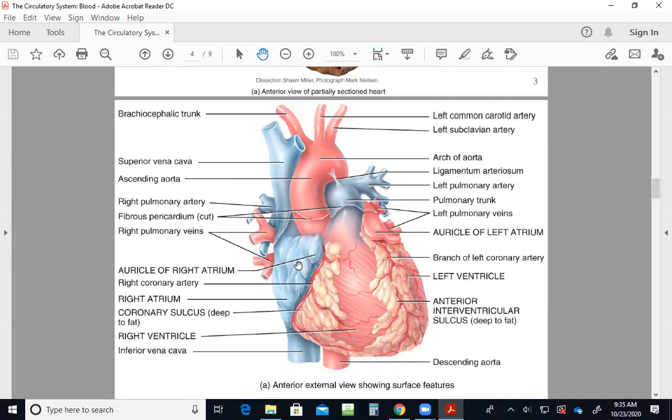Also know that if you draw an arrow right here, that's the right atrium. It would be internal to it, but they've got the right atrium labeled already. Coronary sulcus, right ventricle, and inferior vena cava. So once again, superior vena cava, aorta, right pulmonary artery, right pulmonary veins, right auricle, right atrium, coronary sulcus, right ventricle, inferior vena cava. On the left side of the heart labeled, highlight the aorta again, ligamentum arteriosum, left pulmonary artery, pulmonary trunk, left pulmonary veins, left auricle, left atrium, left ventricle, anterior interventricular sulcus, and aorta again.